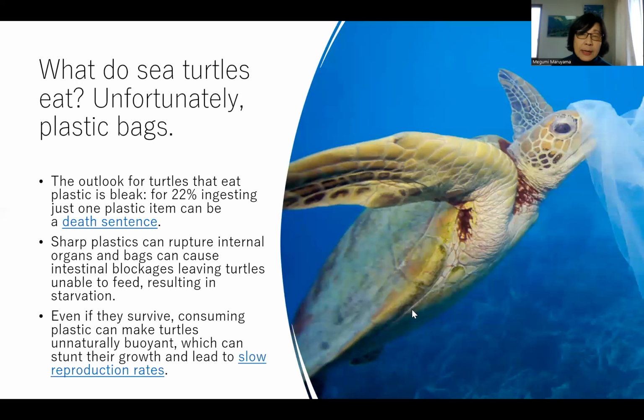Unfortunately, plastic bags, as we saw. The outlook for turtles that eat plastic is bleak. For 22%, ingesting just one plastic item can be a death sentence. Sharp plastics can rupture internal organs, and bags can cause intestinal blockages, leaving turtles unable to feed, resulting in starvation. Even if they survive, consuming plastic can make turtles unnaturally buoyant, which can stunt their growth and lead to slow reproduction rates.